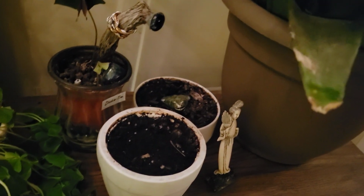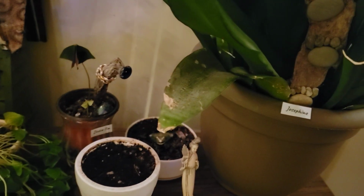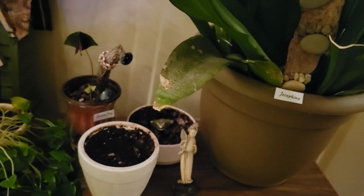So we still don't have anything from the acorns, though, as you can see. Nothing going on yet. But when they start popping up outside, that's when I'll notice ours, I'm pretty sure.